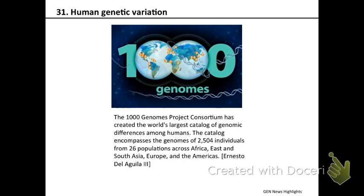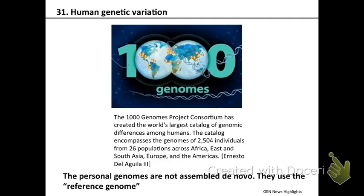So as of a few years ago, they had 2,500 or so individuals sequenced across Africa, East and South Asia, etc. And that number is actually so much more than a few thousand now. I don't actually have that number because now we can sequence many, many different people.